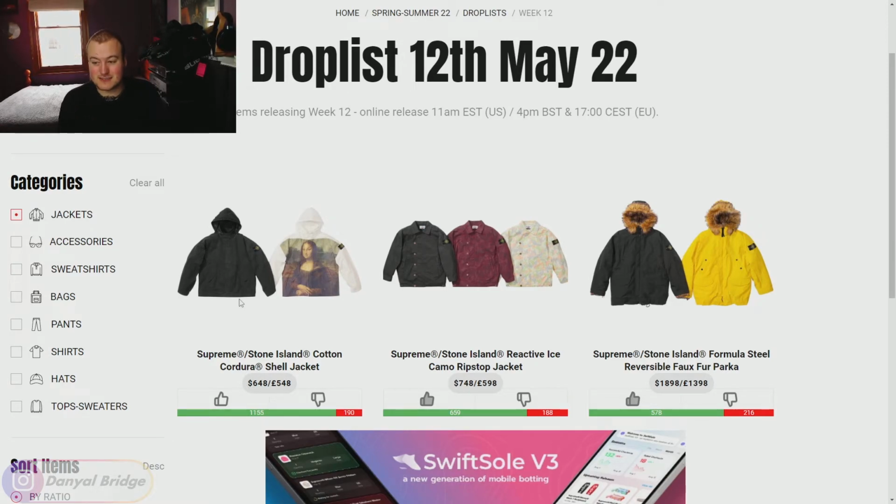And the thing is that I like this parka because of the reversible fur side. I like this piece because I like the Stone Island silhouette. I like this piece for its silhouette as well. But I could literally go to almost any vintage store that sells Stone Island and find these exact silhouettes from past Stone Island seasons secondhand for like half the price. Like literally, you totally could. You can't tell me you can't.